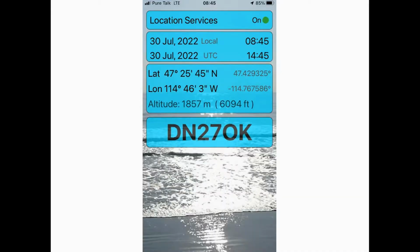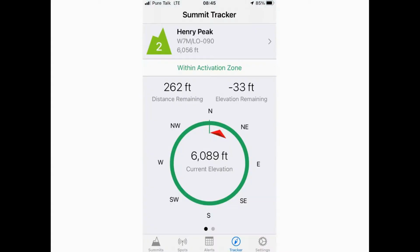So what I've started to do when I'm on top of a peak, assuming I've got cell coverage, is I take a snapshot of my QST on an app I've got on my phone, and this reminds me when I get home exactly where I was, elevation, longitude, latitude. And I also take a screenshot of the SOTA app showing me that I'm within the activation zone. So I prove it to myself I'm legal here. So I started doing that, and again, assuming I got cell reception.